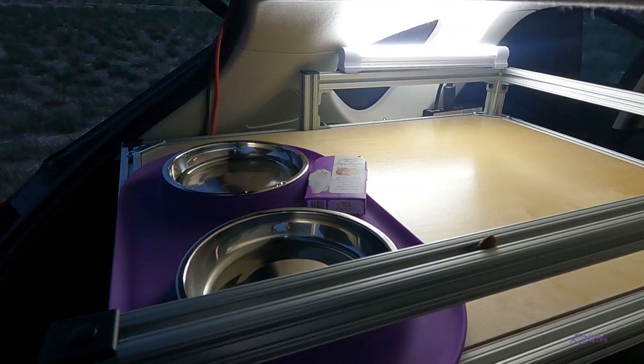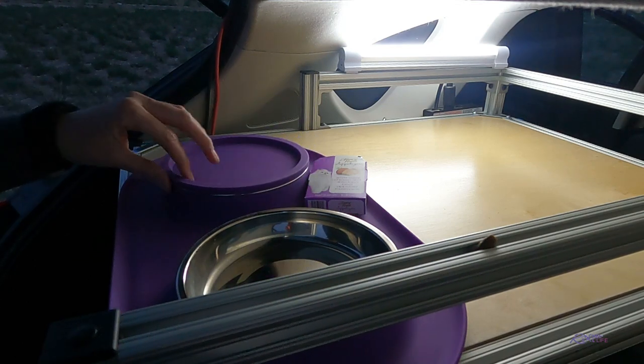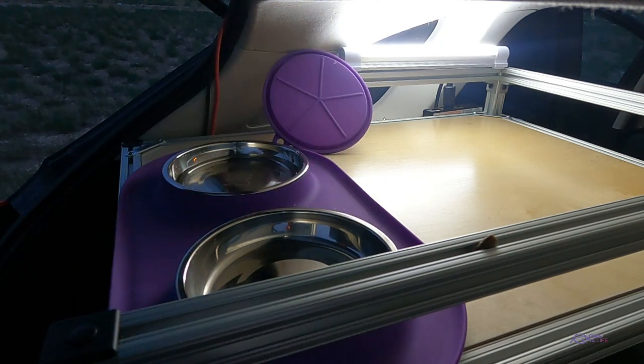And what's nice about this is that it has a lid. So when I travel, I can cover it, you know, or I can dump it out, but I can cover it. My one concern is keeping it cool. So we'll see, but we'll go ahead and open this up.